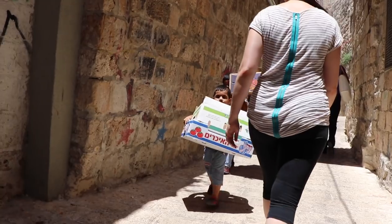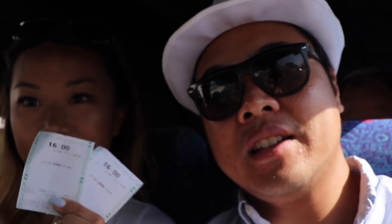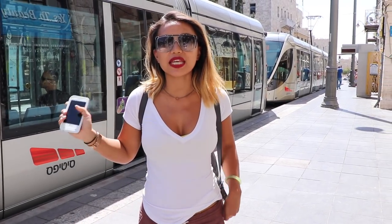Next to Tel Aviv, Jerusalem is a must go. We took the bus to go there and it was quite easy. The bus has AC and Wi-Fi. So guys, from Terminal 2000, the ticket to go to Jerusalem would be 16 shekels and it's a 1 hour ride. It's very simple. Find out how we get there by bus, take a look at the vlog we link in the upper right corner.